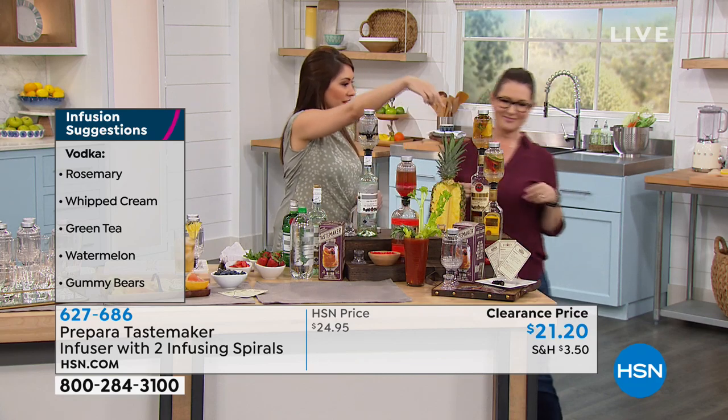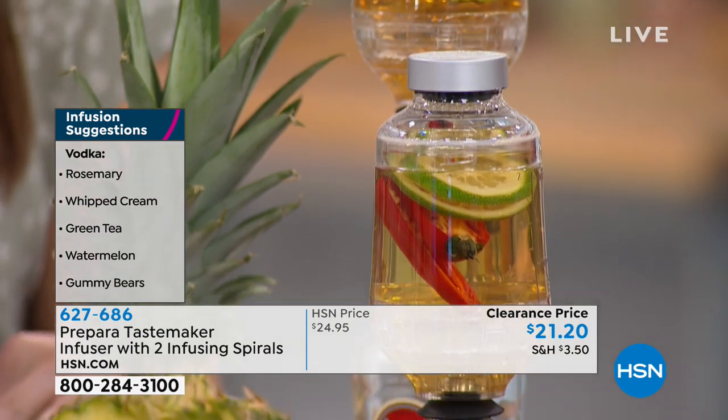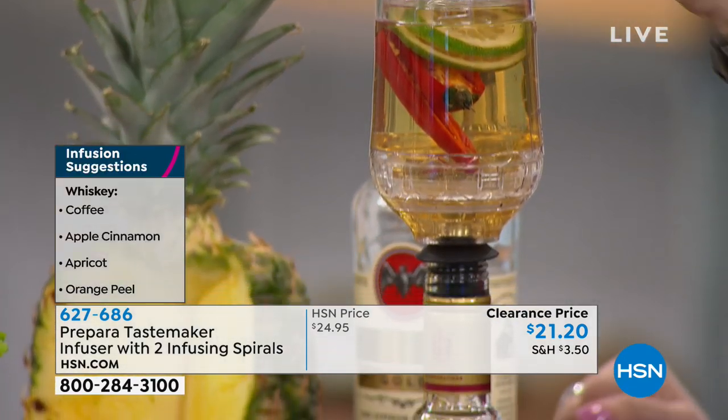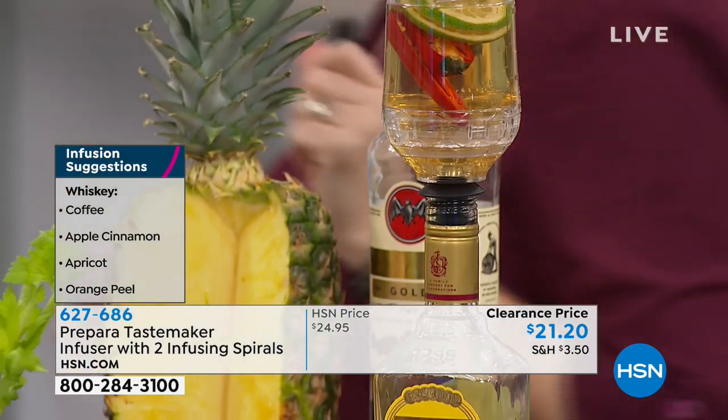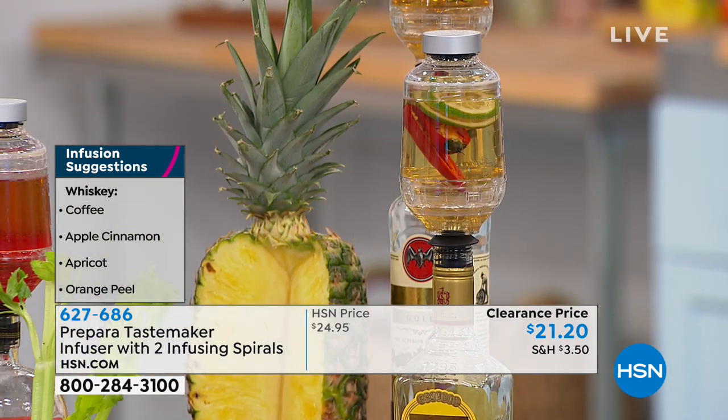If you walked into a party, Kat, and they had it set up kind of like this, like just four bottles with four of these on top with different things, you would be like, tell me more, what's going on? Show me what to do, right? What is happening here? And it comes actually with a few recipes.